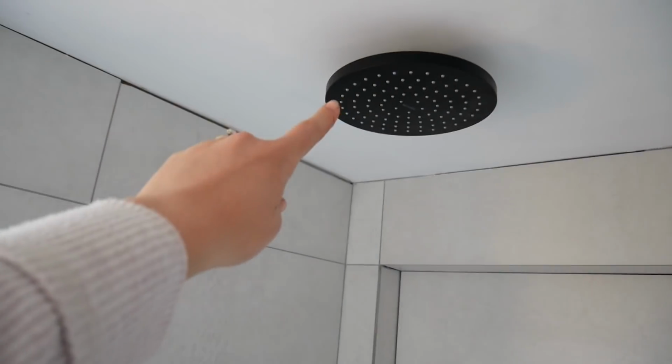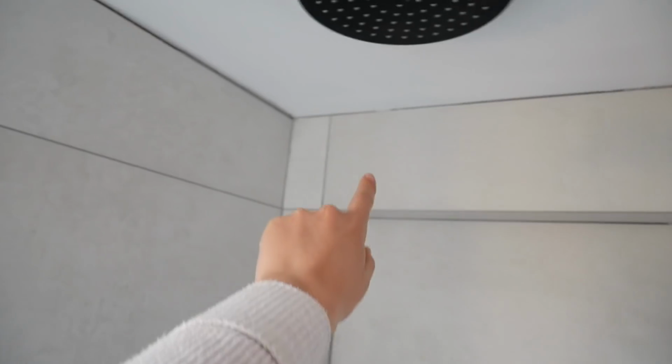It did give us constraints with planning the shower head and also not being able to have a wet room. So once again, the design has been clipped a bit from what we originally thought it was going to look like, but you got to work with what you got.